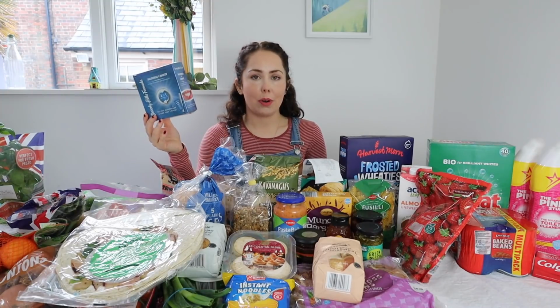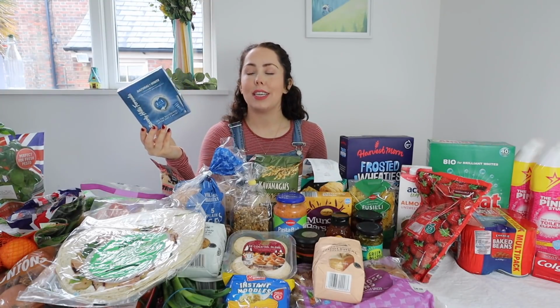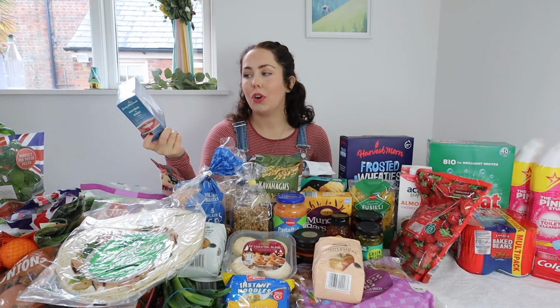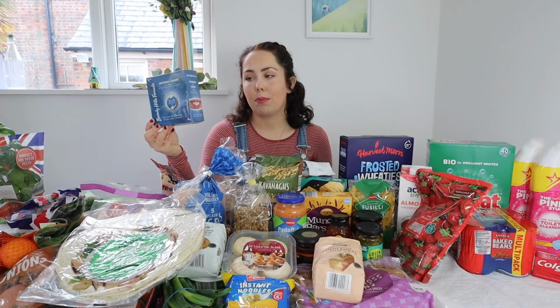So I bought this from the special aisles. It's the Beverly Hills Teeth Whitening Formula. It was £6.99. It was on offer. So that is quite a good price for this brand.